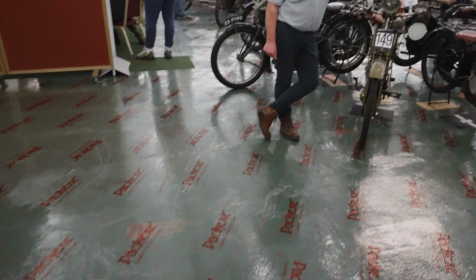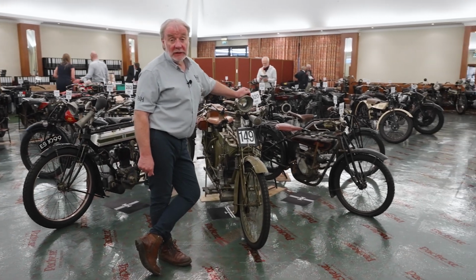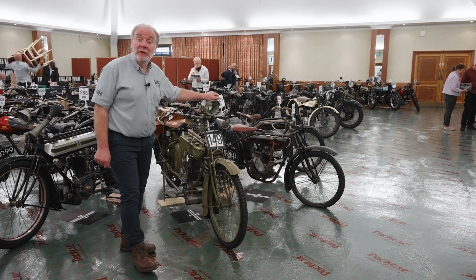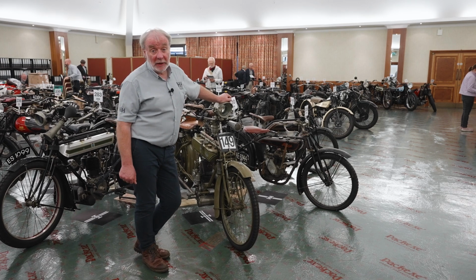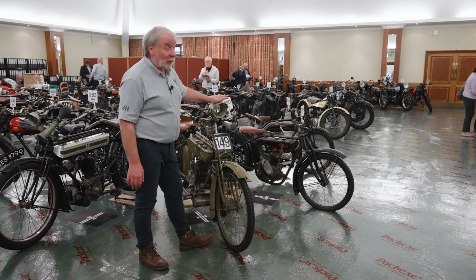So this room joins on to the main room. Now this is the room where you would actually come to register to bid and pay for a lot after you've bought it. The documents office is in here as well, so if you do want to look at one of the lots, it's well worthwhile looking at the documents that are with it. Very often the bikes have very extensive document files and it's well worth a read through to look at the history of the bike.